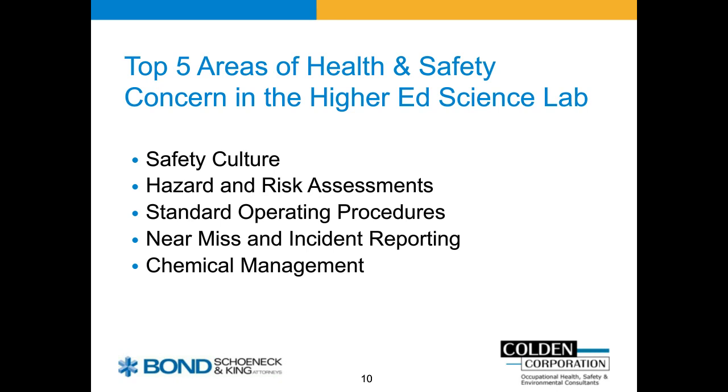But this list here is a little bit of a step removed from those citations. But if these 5 items were routinely and adequately covered, shored up, addressed, functioning on all cylinders, I believe we'd have 0 incidents and illness and injury as a result of working in a lab.